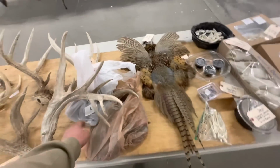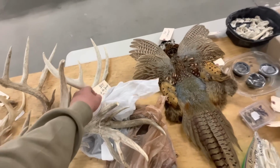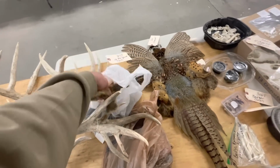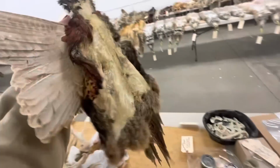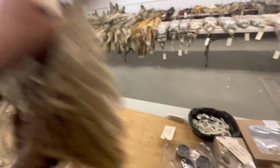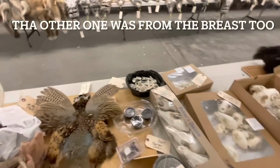More beaver tails here. That is squirrel tails. Yeah, there's squirrel tails. There's another pheasant. Somebody did. They don't quite look the same as that other one. This one, oh, this one's from the breast. That one came from the breast. The other one came from the back.